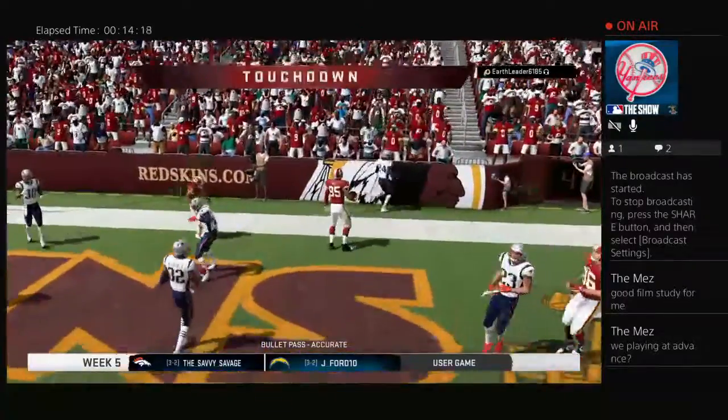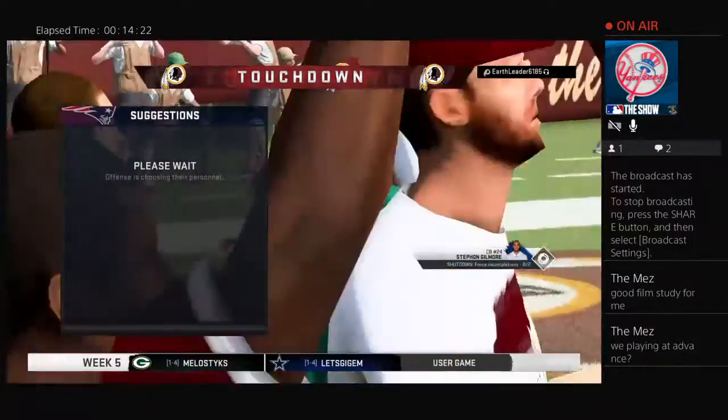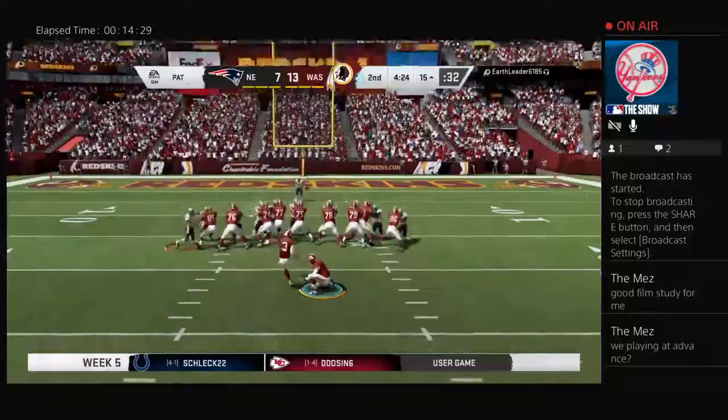And that is caught. Touchdown, Washington. Vernon Davis, his 2nd touchdown on the season. And the Redskins have taken the lead.